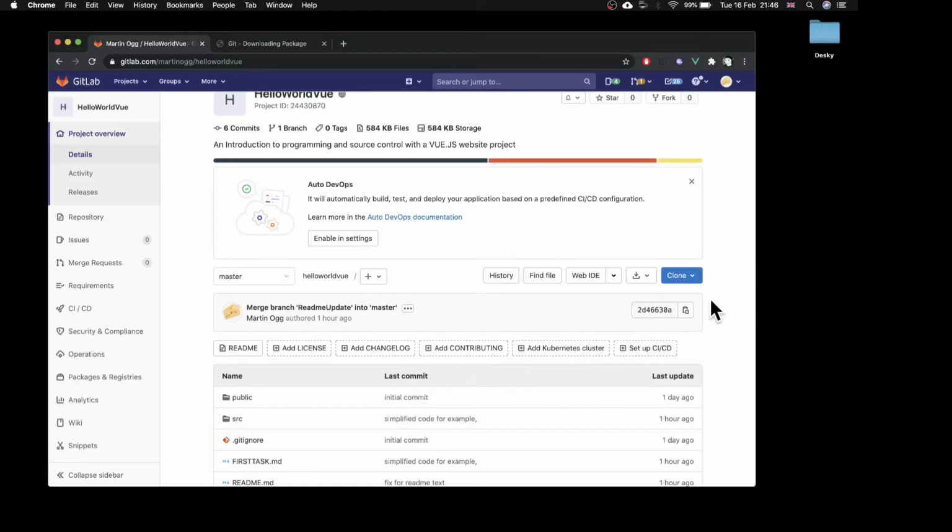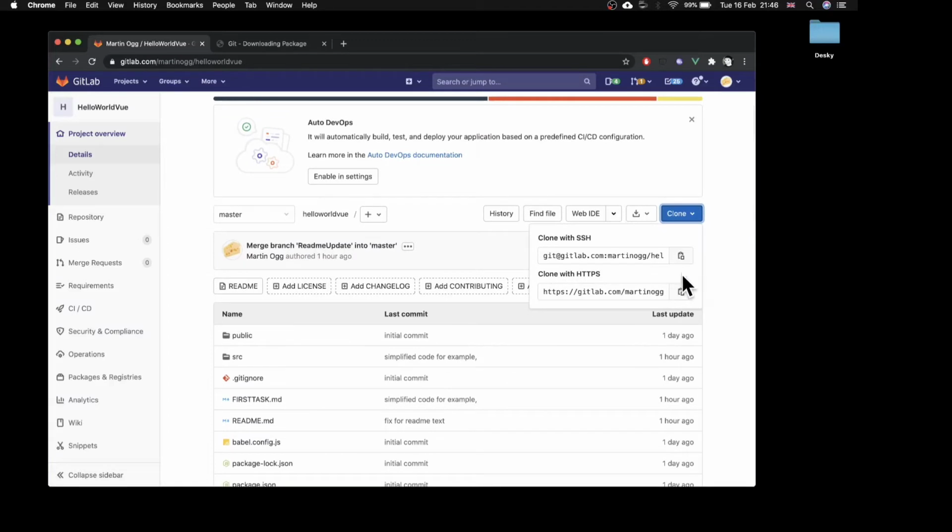So clone, you'll see a blue button there saying clone. So let's do that. And then it says clone with SSH. And we've got a piece of text there. So what we'll do is we'll copy it.